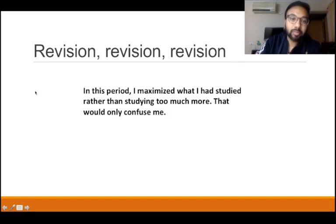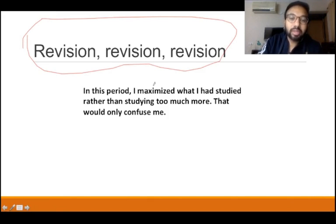I cannot emphasize more on the importance of revision. Without revision, all of this will be useless. Whatever you have studied, just maximize on that. Just try to re-study that, and do not try to study too many new things. Even if you just study what I've told you to study so far, that is a very good amount, and that can definitely get you through the cutoff point, and that's all you need, not more than that. So I would say revise, revise, revise as much as possible.